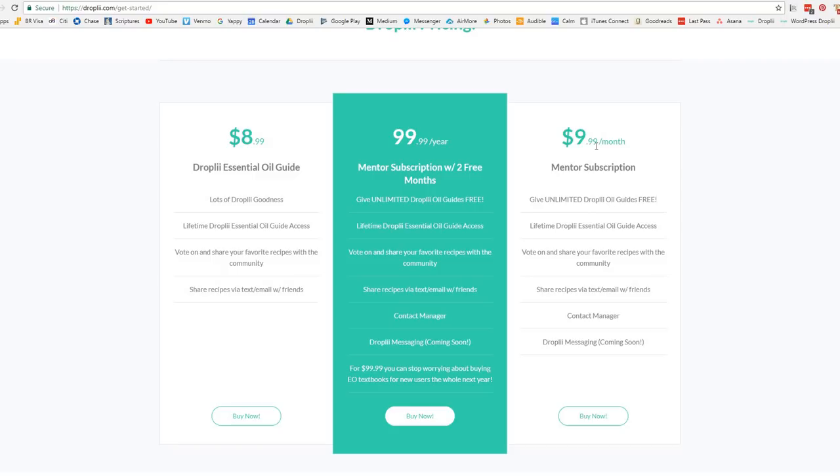For only $9.99 a month, you can give out unlimited copies of this Droplii Essential Oil Guide for free to new customers. And that means they don't pay a dime, ever. You're buying it for them. And honestly, make sure they know that. It's been really fun to see how much people appreciate knowing you paid for something that would normally cost them $9. You can also get 2 months free if you're willing to pay the year-long up front.